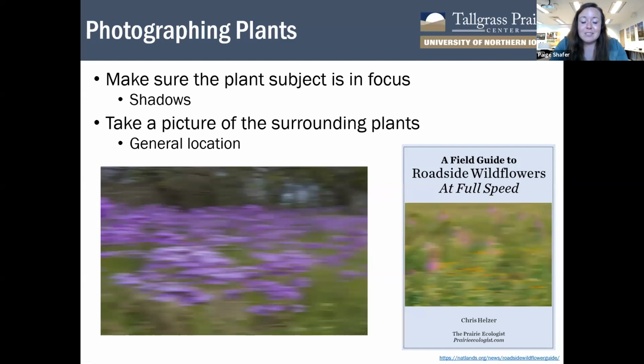There's no shadows. Also, an important characteristic is the general location. Sometimes when I'm trying to identify a plant, I take a picture of it and then I kind of stand up and take a picture of the surrounding area, so that way I remember exactly where I'm at. Let's say I could be at Walter's Prairie. Am I by the more wet part of Walter's Prairie, or am I by the entrance where it's a little bit drier? So those things are also important when you're working to identify your plants.